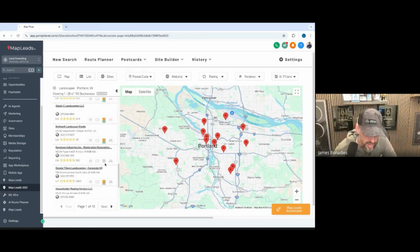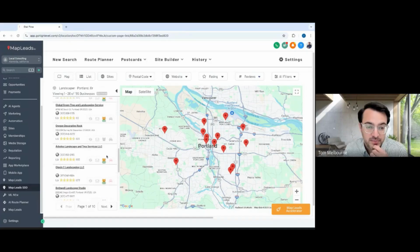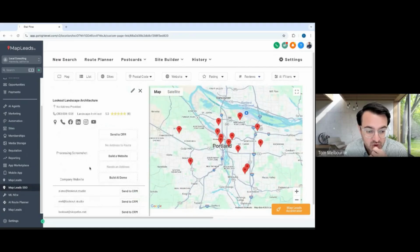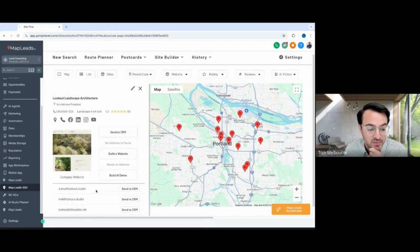So that orange blue thing is email addresses. Yep. That means that we did the search for it. And when we find any, for example, this one we found 4, when you click on it, they'll be listed right here in the account for you as well.